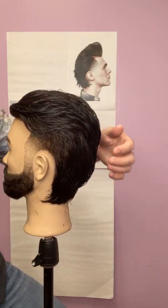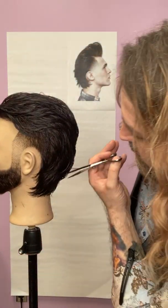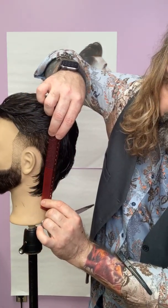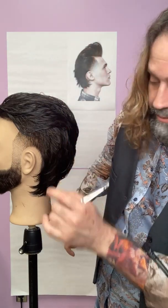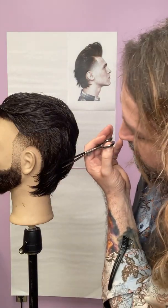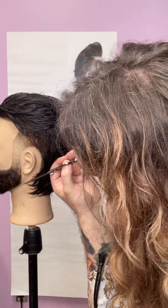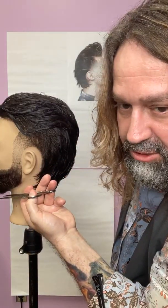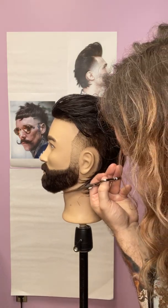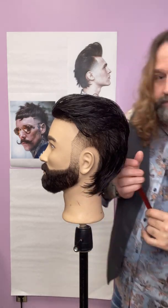If you want that push there a little more, working with a shear, you would come in one comb width off the hairline, which is going to be approximately right here, and a diagonal forward motion with the shear, with his chin as the target. Like your shear is pointing towards his chin. I'll move him back here a little bit. Your shear pointing towards that chin. And you're really lightly chattering that shear through there.